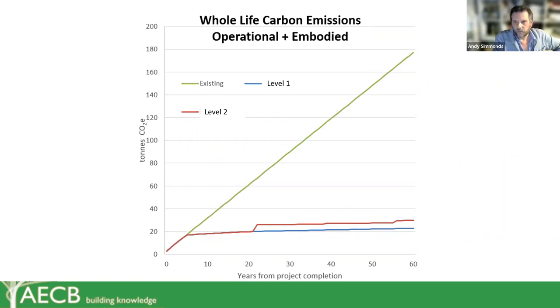So again, this is whole life carbon, and this is looking at those interventions: the existing building, the level one retrofit, the level two retrofit. This is looking at the overall impact in terms of greenhouse gas emissions from the existing house, and from the level one and level two interventions. The green line shows you what happens if you do nothing. That house continues to burn gas and continues to put out CO2 at a rapid rate, and obviously you're adding cumulatively to the atmosphere quite significantly with that house.